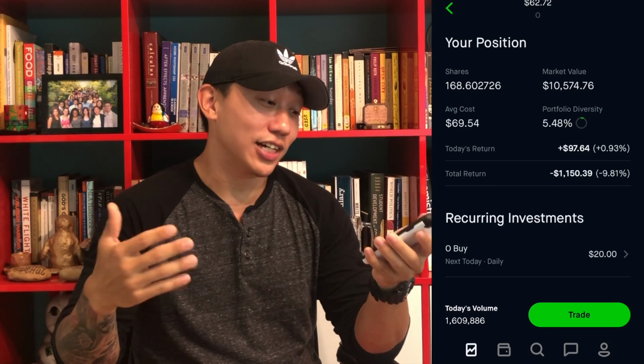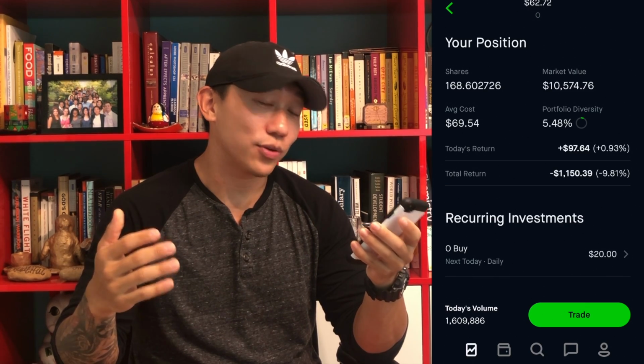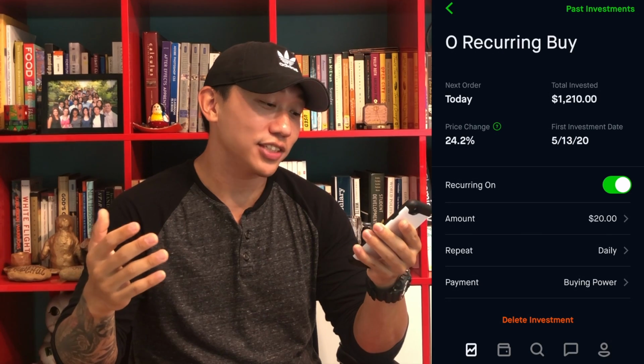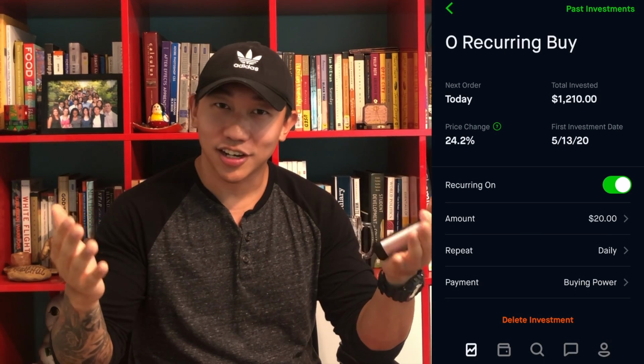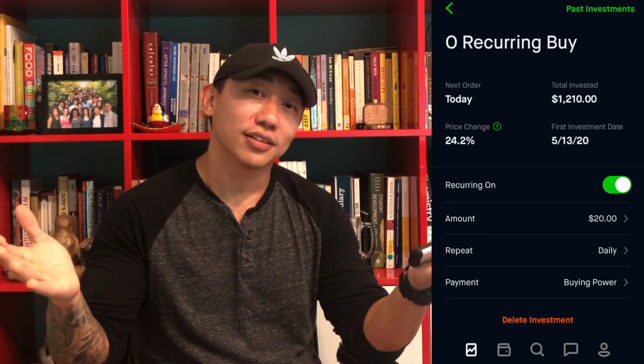As you guys can see here, I have a recurring payment for $20 a day for Realty Income, which comes out to $100 out of the $400 that I invest every single week. So the reason a lot of dividend investors love Realty Income is because they pay their dividends every single month. They've literally trademarked the phrase, the monthly dividend company.